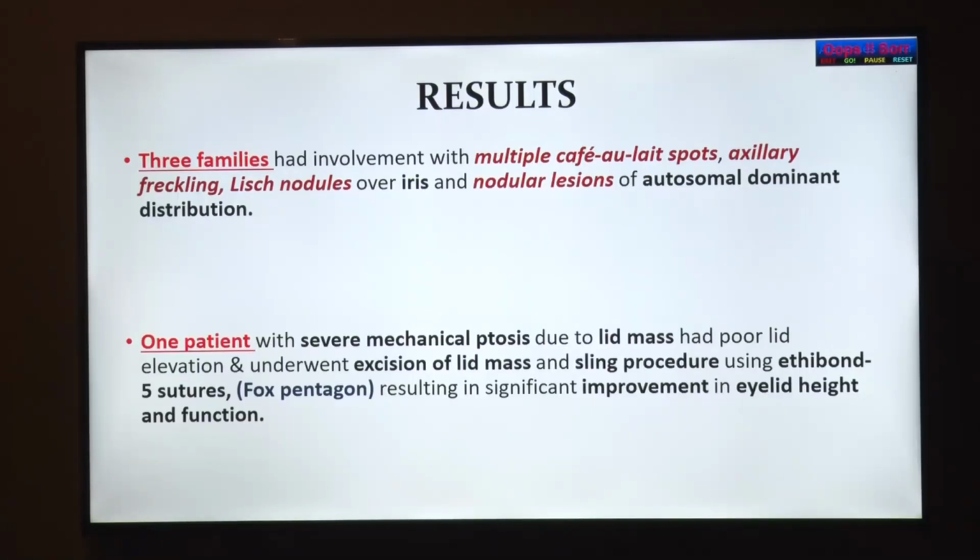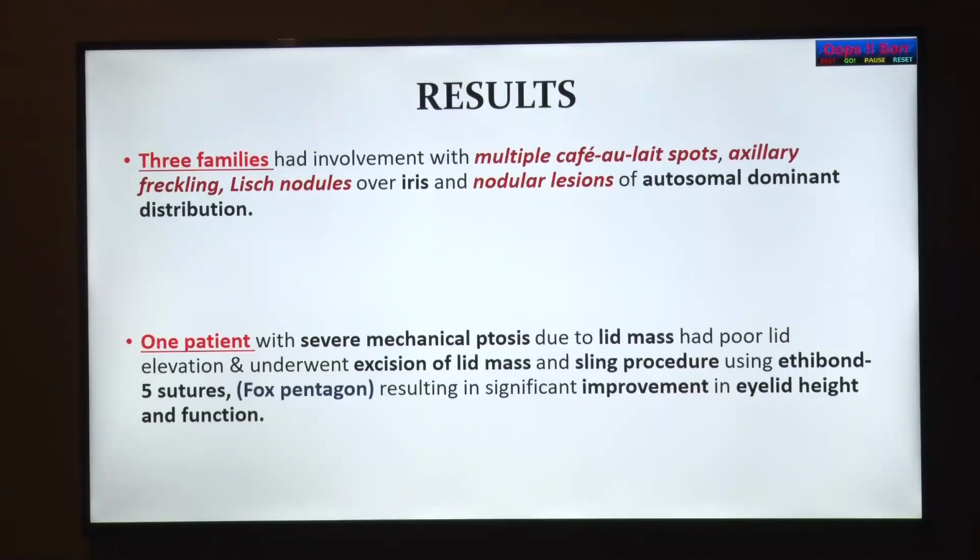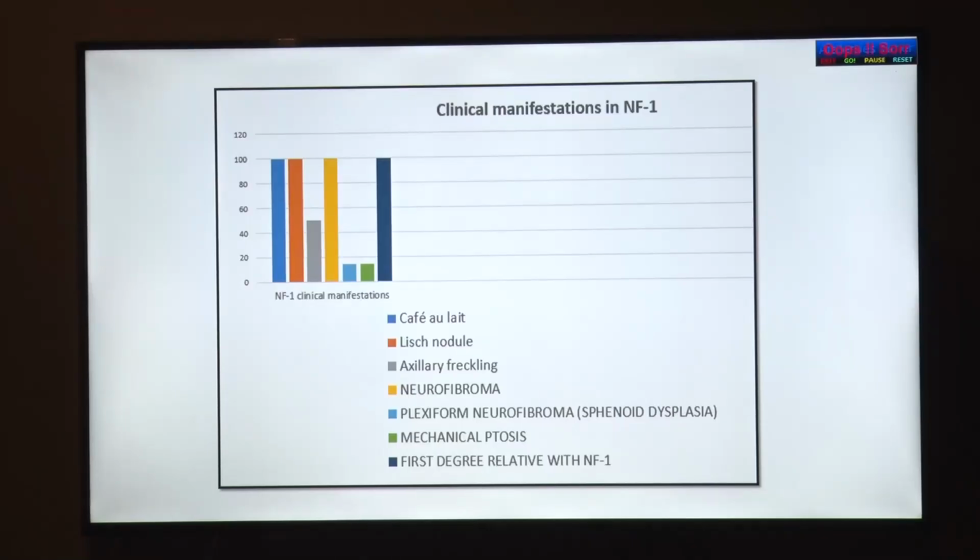One patient with severe mechanical ptosis due to the lid mass had poor lid elevation and underwent excision of the lid mass and sling procedure using Ethibond 5 sutures, the Fox pentagon method, resulting in significant improvement in eyelid height and function. So this is the pictorial depiction of all the various clinical manifestations.